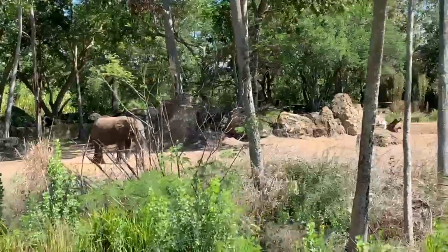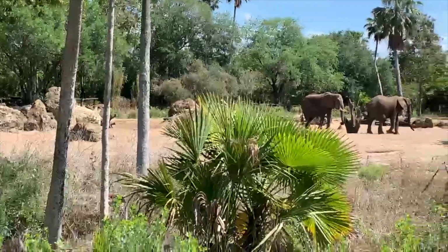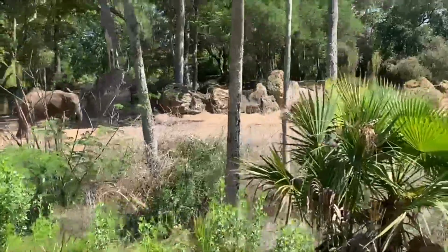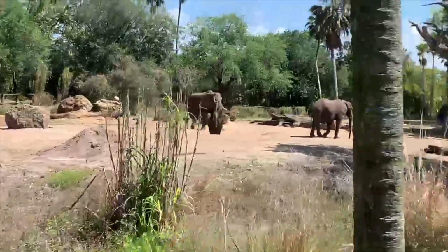Now usually with that young elephant there, she's going to spend most of the day running around with the aunts and cousins, just having fun, being a kid. However, at nighttime, mom will call her back just to guarantee her safety. Kind of like how we used to have a curfew when it was time for us to go to sleep.